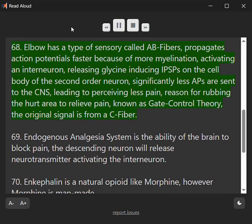68. The elbow has a type of sensory fiber called A-beta fibers, which propagate action potentials faster because of more myelination, activating an interneuron and releasing glycine, inducing IPSPs on the cell body of the second-order neuron. Significantly fewer APs are sent to the CNS, leading to perceiving less pain. This is the reason for rubbing the hurt area to relieve pain, known as gate control theory. The original signal is from a C fiber.